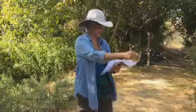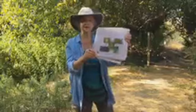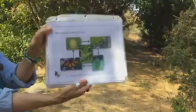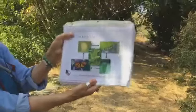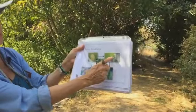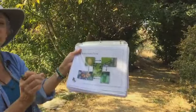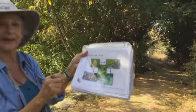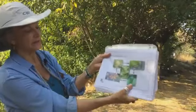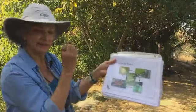So monarchs need milkweed, and they have several stages that they go through. From the time the egg is laid until they emerge as a butterfly, it's about a 30-day process. And each stage needs something particular. They lay eggs on the milkweed, then the caterpillar eats the milkweed, and then the caterpillar becomes a chrysalis, not a cocoon. A cocoon is silk, and this is not silk. It's kind of like plastic almost. So it's a chrysalis, and then the chrysalis turns to a butterfly, or emerges as a butterfly. This whole process takes about 30 days, and they need milkweed.